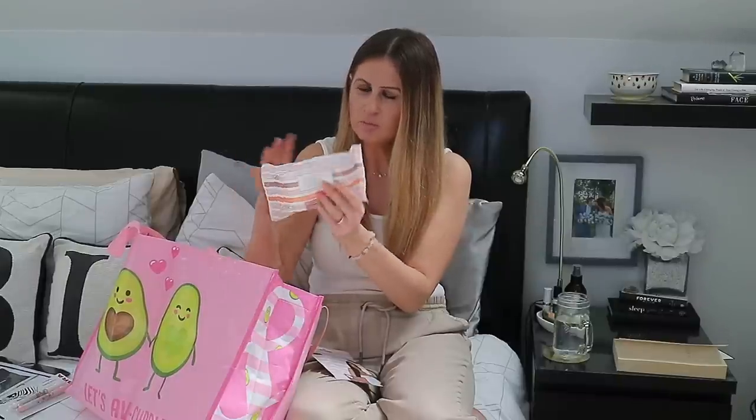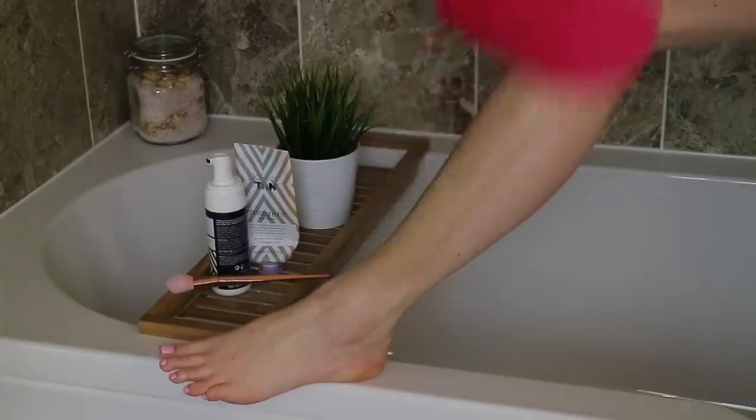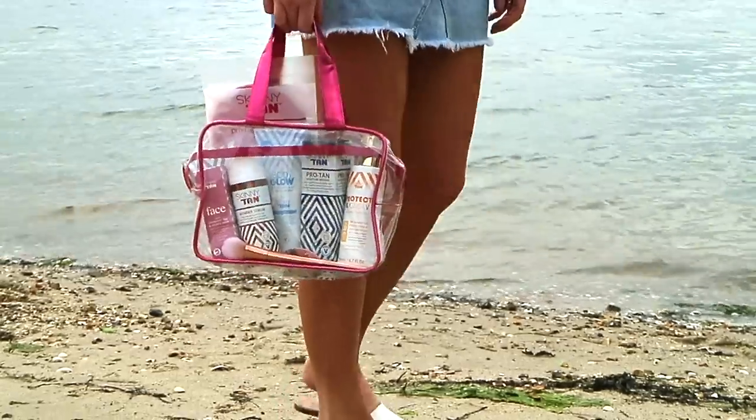So the reason why I wanted to get these wipes: I did recently do a video, it was probably the last video that you saw, on how to fake tan with different Skinny Tan products, and I have been really enjoying using them. But in between, when the colour starts to fade, I wanted to use a wipe just to top the colour up. So I'm going to see how good these are, and I'll probably let you know in an Instagram story if these are worth picking up.